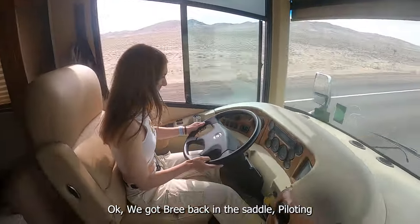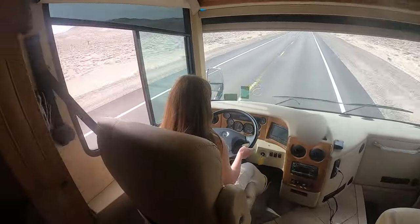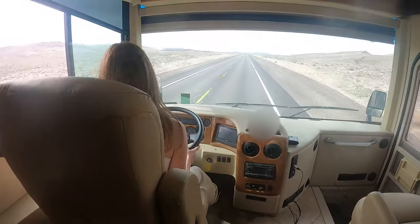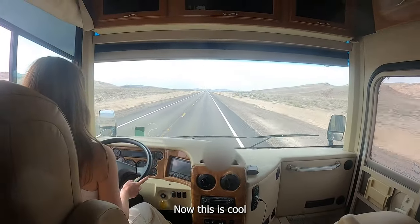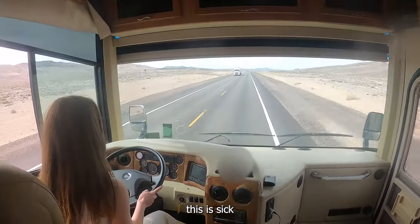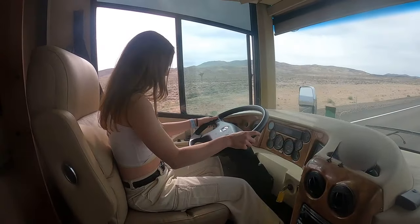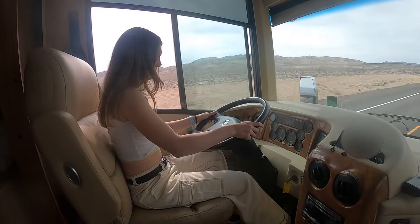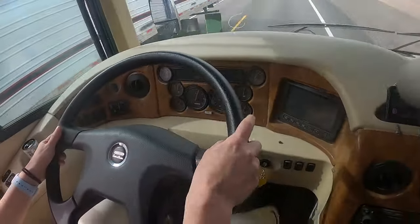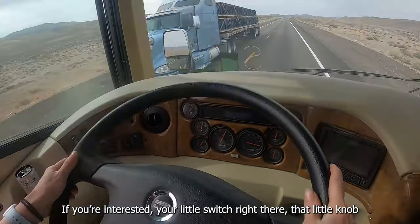Back in the saddle, piloting. About time. Piloting the rig. This is cool. This is sick, I gotta say. Check engine. Huh? Check engine. Oh yeah. No, continue. It likes to do that.